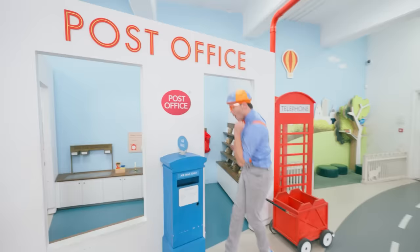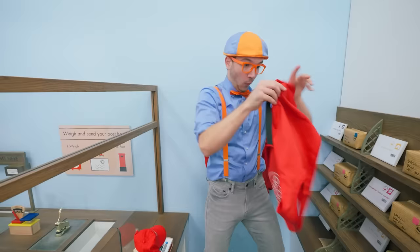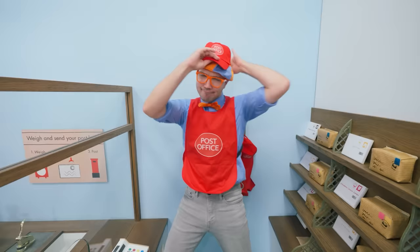Oh, yeah. Whoa, oh, look. A red hat and a red post office vest. One arm and two arms. Woo! Ready for work.